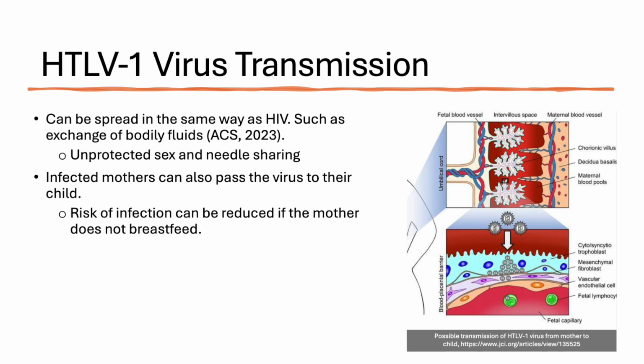The HTLV-1 virus can also spread the same way as HIV, such as through exchange of bodily fluids. Unprotected sex and needle sharing are major ones. Infected mothers can also pass the virus down to their children through breastfeeding. So to reduce the risk of infection, an infected mother should not breastfeed their child.